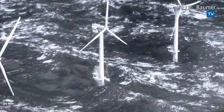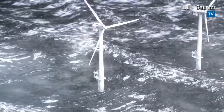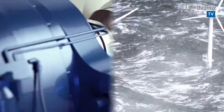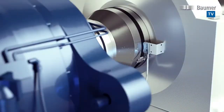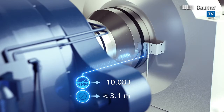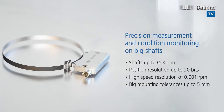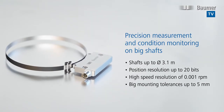Particularly for offshore wind turbines, reliability is the decisive criterion because any downtime entails high costs. The reliable bearingless encoders from Baumer offer consistent high-grade signals, especially at large shaft diameters up to 3.1 meters and at slow speed. The flexible mounting technology makes installation fast and easy.